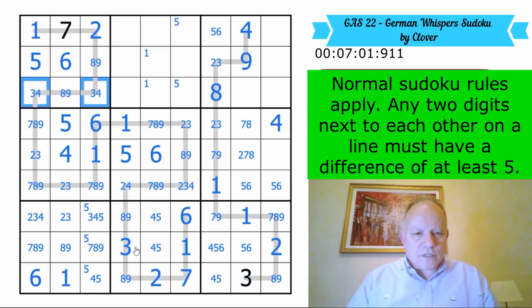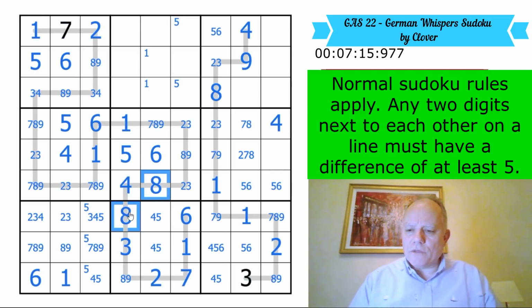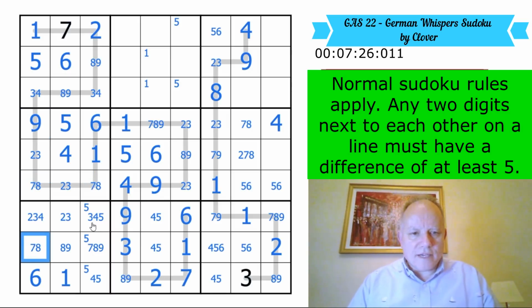Okay, it's something to do with the German whispers, isn't it? So that can't be a 4. It could be. In fact, that can't be a 4. That's the point. So 4 actually is there, of course, surrounded by 2 9s. Placing 4s and 6s can be very helpful. So now we know where 9 is in this box. That's not 9.